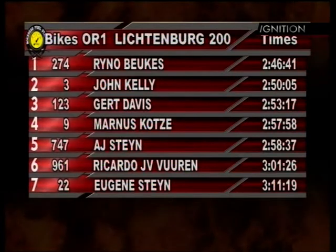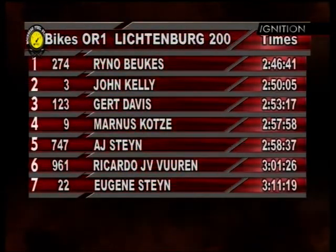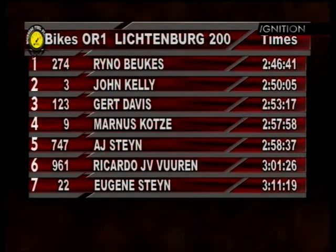There's the official results though. OR1 going to Reino Bierkes. He beats out John Kelly and Gert Davis, Manus Kotze, and then it's AJ Stein, Van Vuren, and Eugene Stein, your top 7 in OR1.